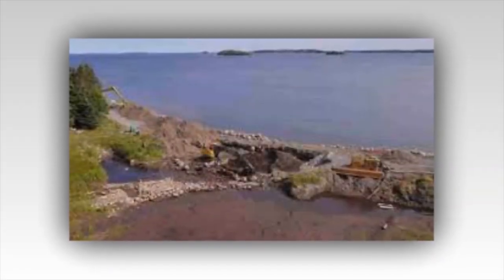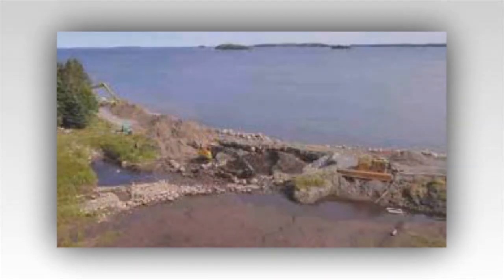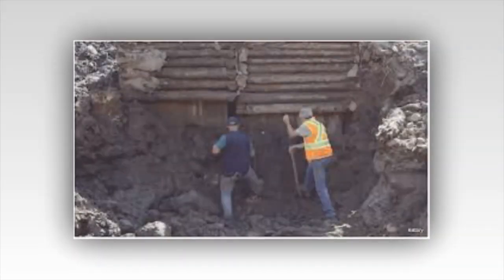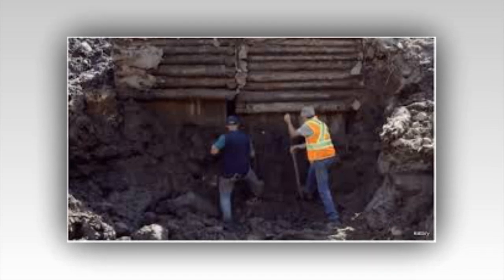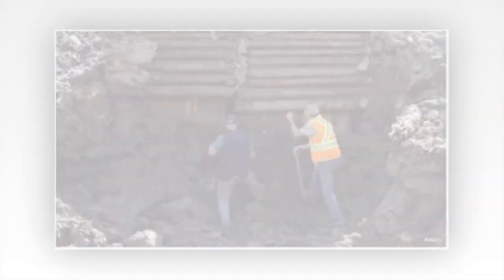The recent discovery added a new layer of intrigue. The structure, partially submerged and obscured by the murky waters, appeared to be constructed of heavy timbers. Initial surveys suggested it was ancient, its weathered wood telling a tale of centuries past. What was it doing in the swamp? And, more importantly, what secrets did it hold?